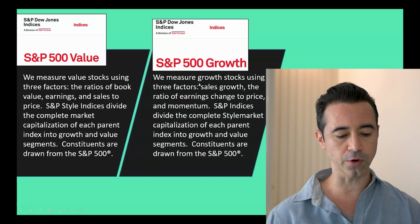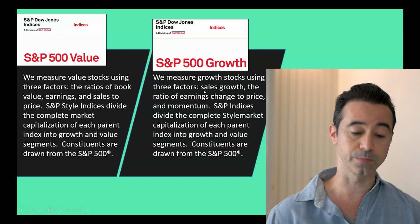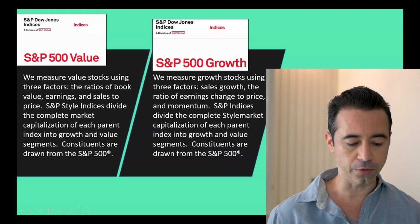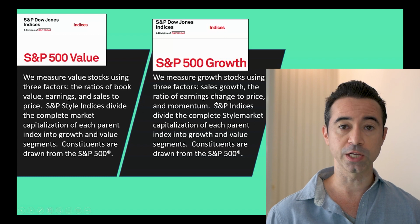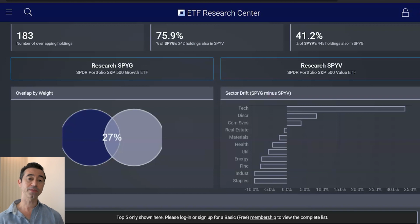Okay, let's take a look at growth. Growth, we measure growth stocks using three factors. So also three factors, but they're different factors: sales growth, the ratio of earnings change to price, and momentum. So there you go. Now, there may actually be fund overlap here, which you would not think, but there is. So let's talk about that real quick. Here we're asking what the overlap is between SPYG and SPYV, okay? There are 103 overlapping holdings.